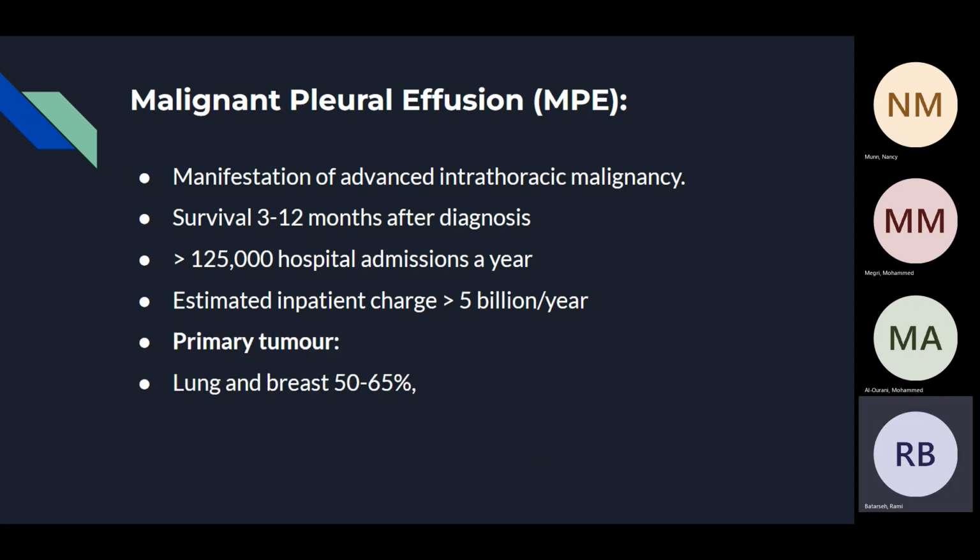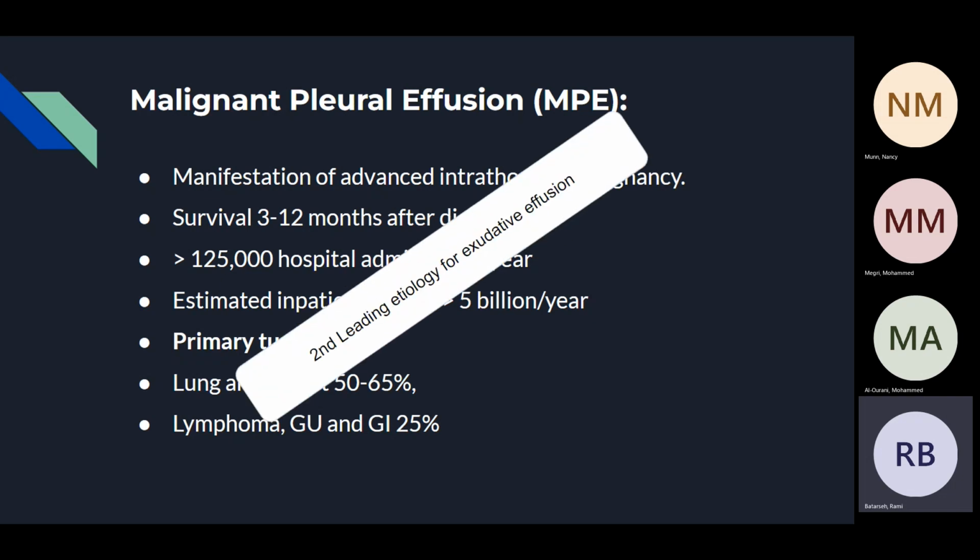The main tumors that cause that are the lung and the breast. They have the big share of up to 65%, followed by lymphoma, genitourinary, and GI tract for the rest. Malignant pleural effusion is the second leading etiology of exudative effusion.